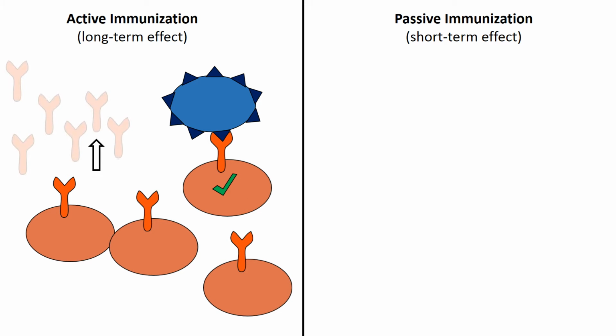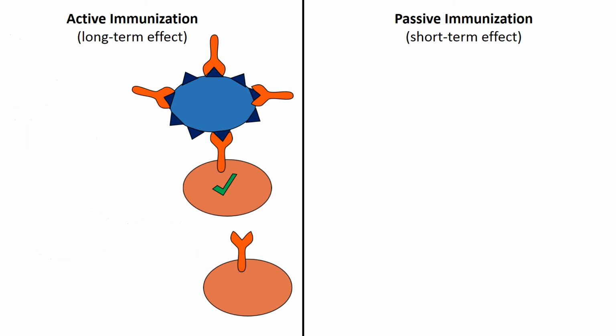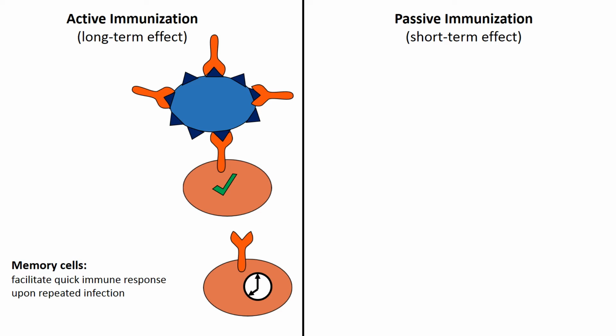These new cells can produce a lot of antibodies, which can also bind to the pathogen and basically tag it for being degraded, but also stop it from spreading throughout our body. However, over time, the antibodies and these cells will degrade and vanish from our body, but a small subpopulation of these cells are so-called memory cells. These memory cells will last over a long time in our body, and they can facilitate a quick immune response upon a repeated infection. The passive immunization, on the other hand, is a little bit different.